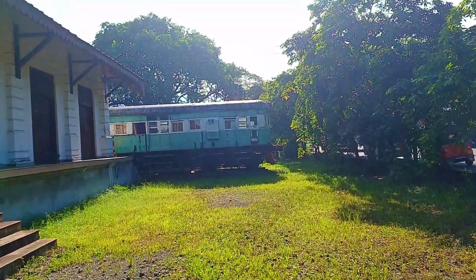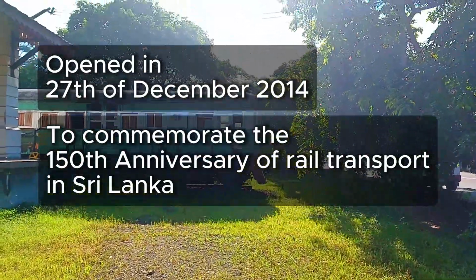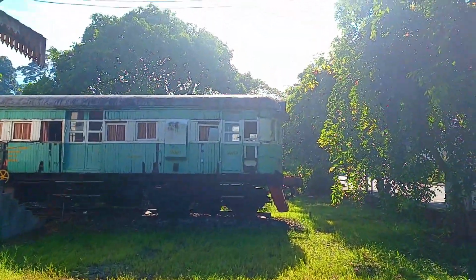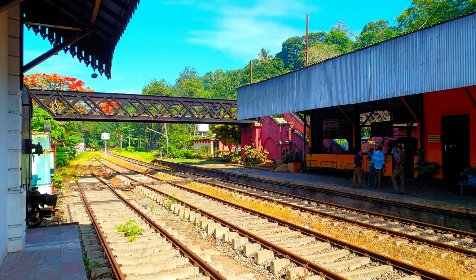The National Railway Museum was opened on 27th of December 2014 for commemorating the 150th anniversary of railway travel in Sri Lanka. This museum is located opposite the Kadugannawa railway station on the main line, also known as the Upcountry railway.